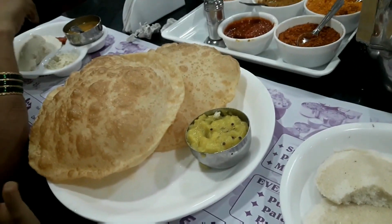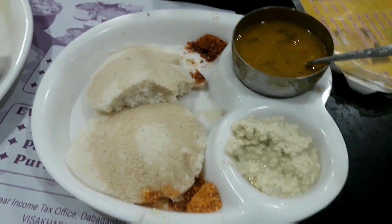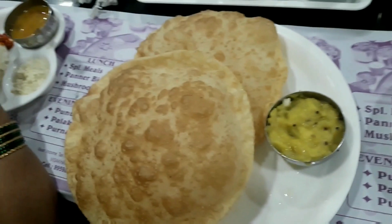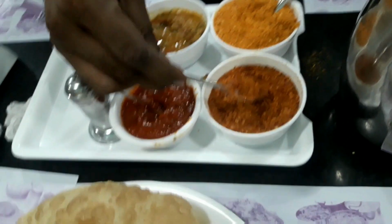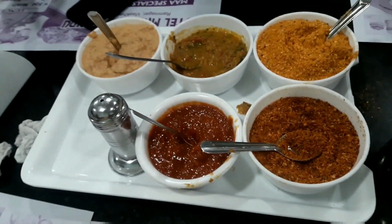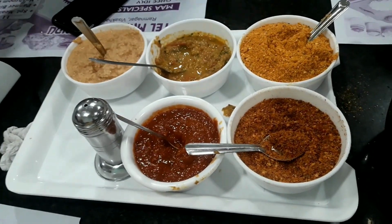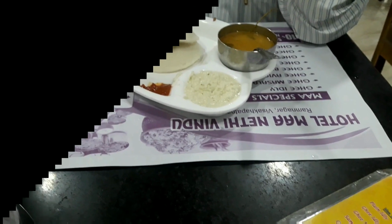Then you have the normal items also, like puri, alu puri and plain idli and all. They serve very nice chutney, sambar. So you get everything over here, South Indian, North Indian food, all the tiffin items, everything is available here. This is a place called Nethi Vindu, and you can find it just behind the Daspalla Executive Court. So this is a small place, but very tasty food and affordable.